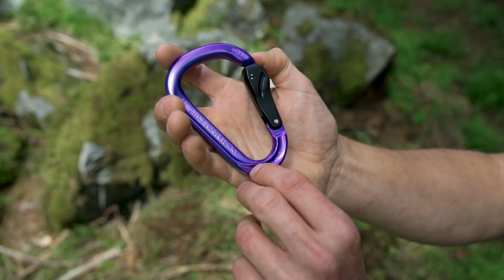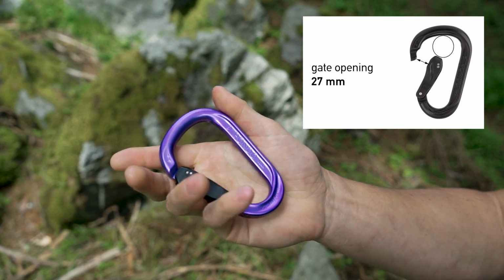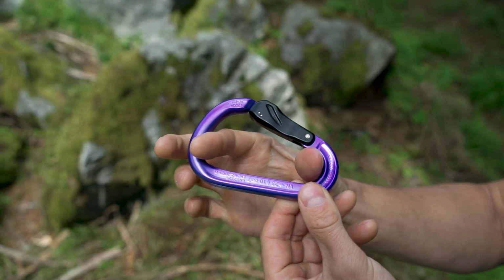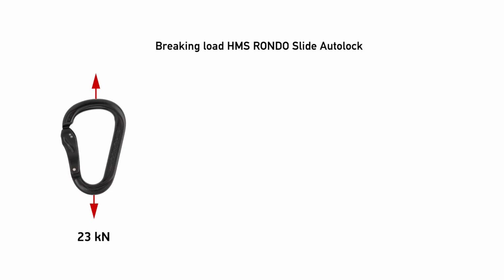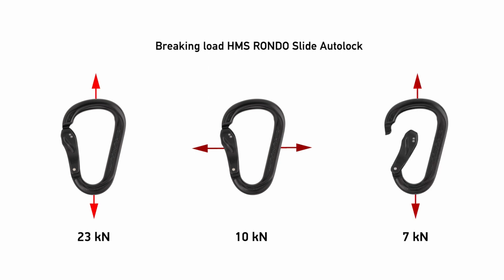Thanks to its convenient size, the carabiner holds nicely in the hands, and with a gate opening of 27 mm, it offers enough space for a perfect handling in every situation. When exposed to transverse loading, the carabiner tends to turn to its long side due to its special inner construction. This way, the carabiner has its highest breaking loads. Speaking of breaking loads, the HMS Rondo Slide Autolock has a breaking load of 23 kN in longitudinal direction, 10 kN in the minor axis, and 7 kN with an open gate.